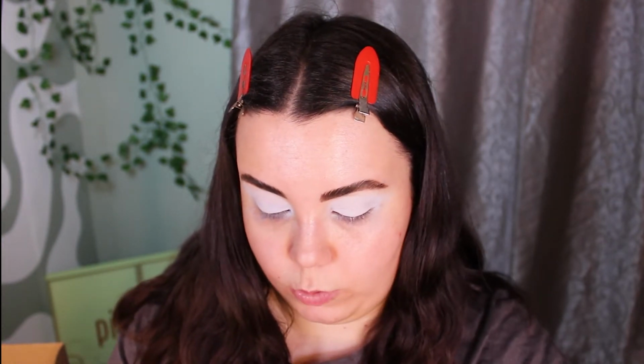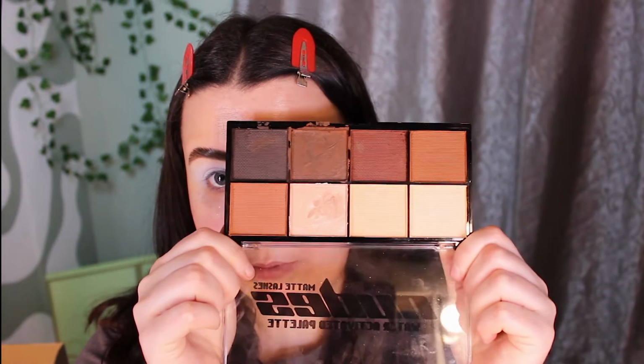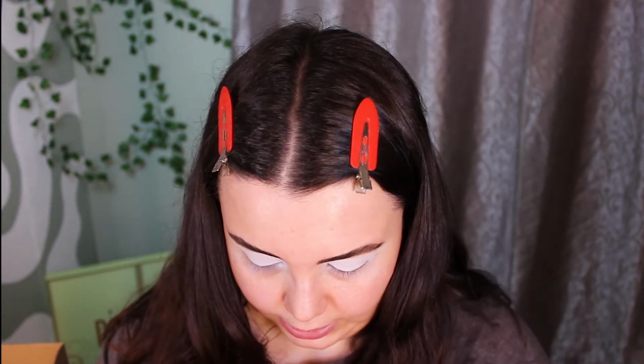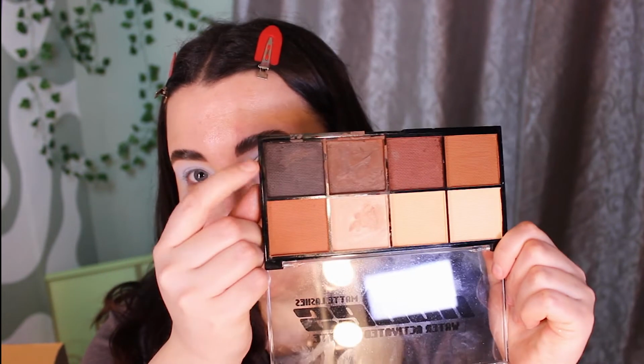I'm just going to take the Matte Lashes Nudes palette. I recently got sent this over as well, just before Christmas. But obviously, I have not been posting on here, so you guys have not seen this palette yet. I've only used 2 shades in this palette, but it looks a little grubby right now. But you cannot help that with water-activated eyeliners. So I'm just going to be taking this kind of deep shade here.